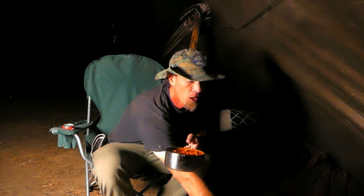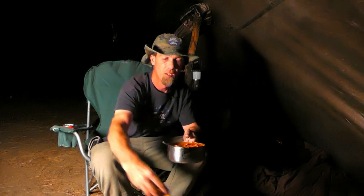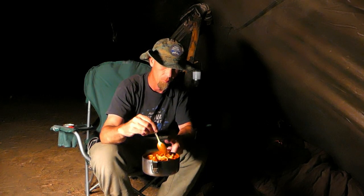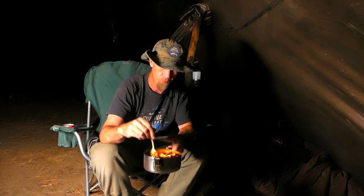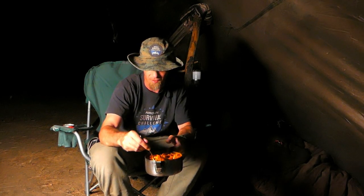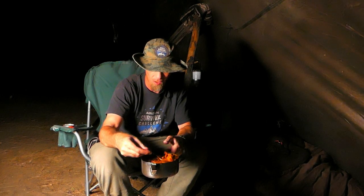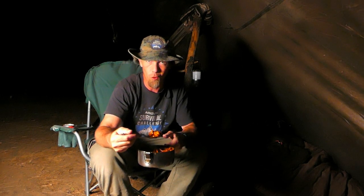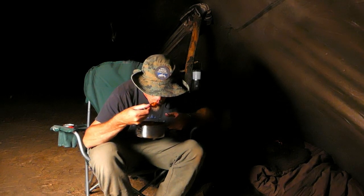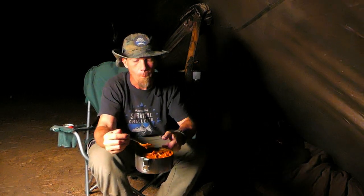If you guys have never had Fritos in your chili, along with a little bit of cheese, you don't know what you're missing. Really inexpensive meal to make, very simple, and it's going to fill you up. This has become one of my favorite meals to make when I'm camping. Very, very good.